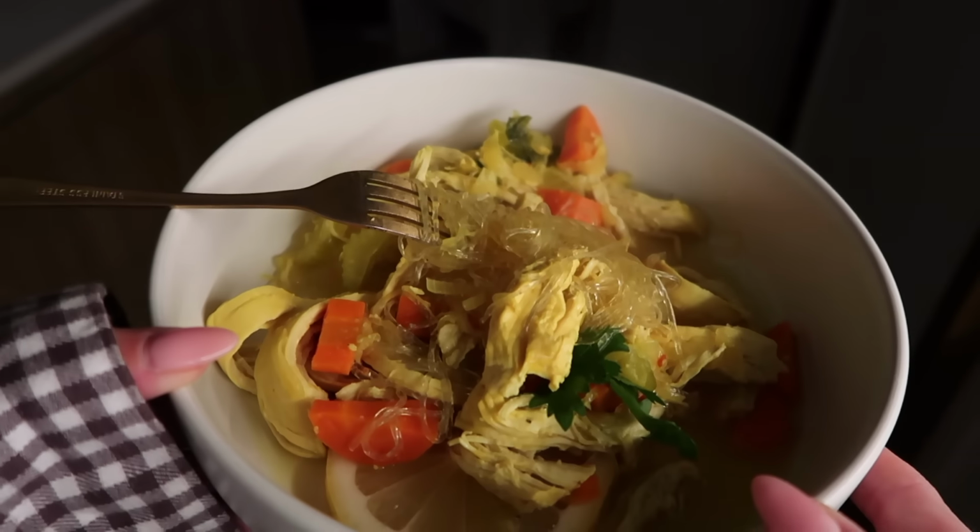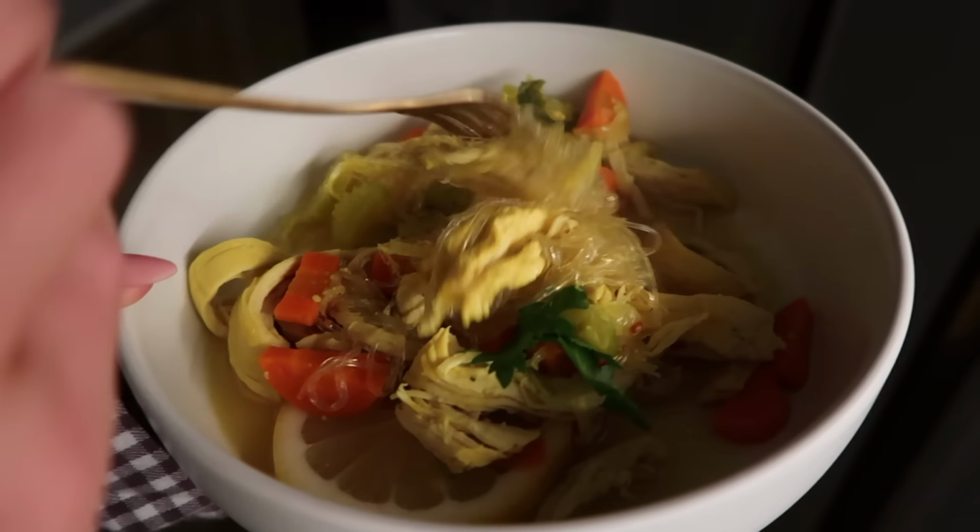Sorry, I just had to do a taste test, which is why it's not looking that cute, but it's actually really good, and these noodles are really yummy with it as well.